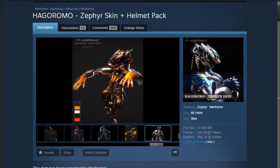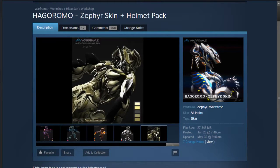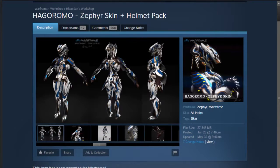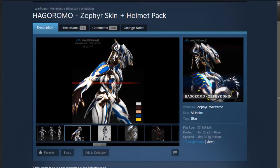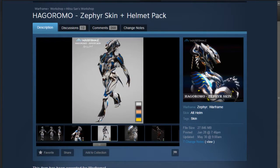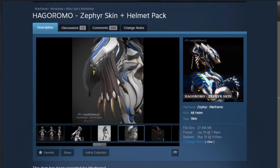So as mentioned, the name of the Tennogen skin is Hagoromo. The name Hagoromo historically refers to a famous Japanese Noh play, which translates to feather mantle. Now since the name has also been used quite often in anime, such as for a character in Naruto, as well as a character in Nurarihyon no Mago, I am not sure which reference the developer chose. Though it does seem appropriate from the name of the Noh play, since Zephyr is a bird-type aerial frame.